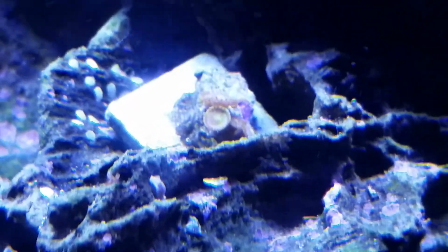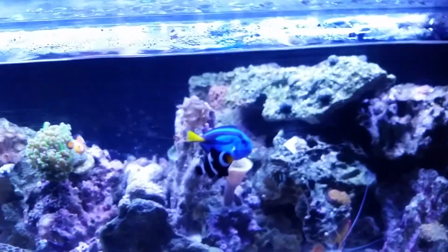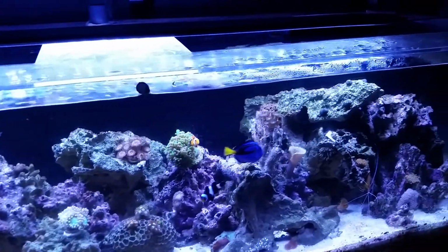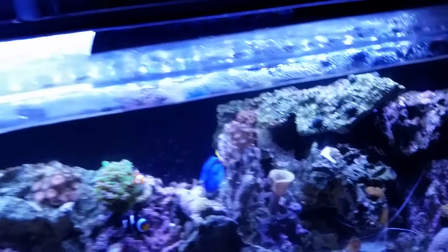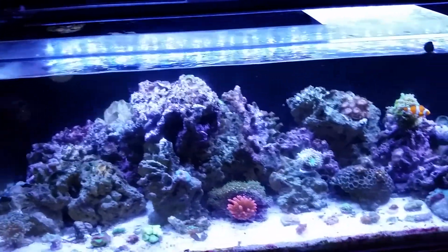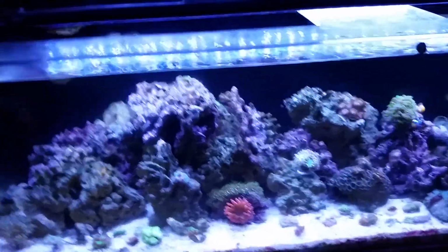Of course, the whites are up pretty high right now, so I can't quite make out the colors on them, but it has a purplish ring around a green center. Purplish pink, hence the nipple.